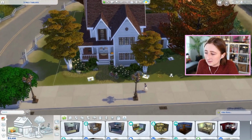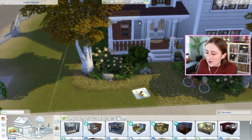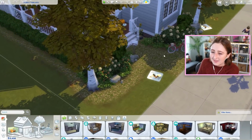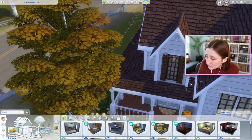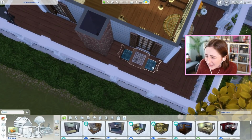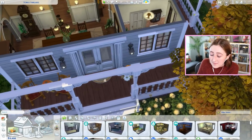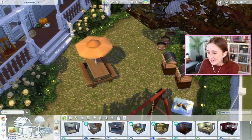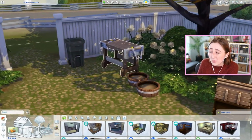Oh, lag. Yikes. But you'll notice that when you walk up, there's a lot of pathway and landscaping and stuff. There's a little bike. The path leads you straight into the backyard, but you can also take the wraparound porch into the backyard. It's got some pumpkins. There's a little chess table. We got a grill, more pumpkins, rocking chairs, more pumpkins. In the back, there's a little patio table. There's some bees. We've got a woodworking table.